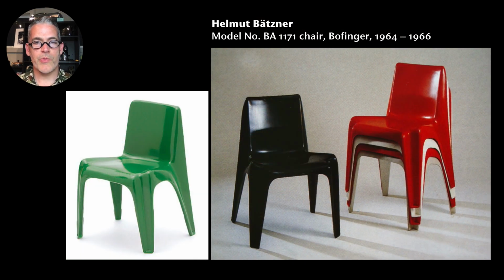Helmut Batzner's chair, which we call the Bofinger chair, is the first one-piece, adult-size plastic chair. Does it win? No. It's not injection molded. This is a different method of manufacturing called pre-preg molding. A measured amount of material is forced into a heated mold, which melts the material and then it cures in the mold. So in injection molding, the plastic is made liquid and forced in until the mold is full. This is a different method of filling the mold.